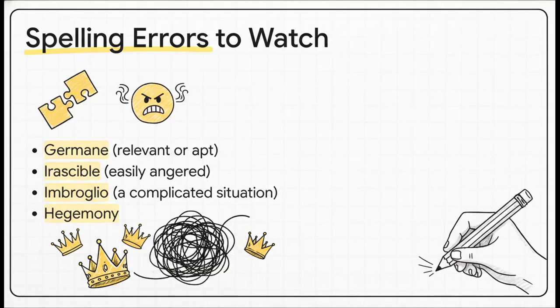Spelling was also on the menu, and they picked some words that are just designed to trip you up. So pay really close attention to these four: germane, irascible, imbroglio, and hegemony. A little advice from me: actually write them out by hand a few times. It sounds simple, but trust me, it makes a huge difference.